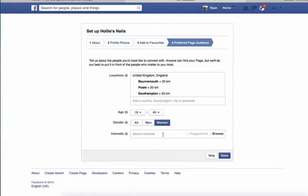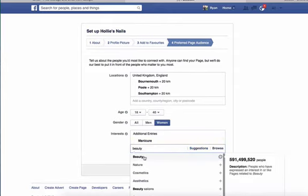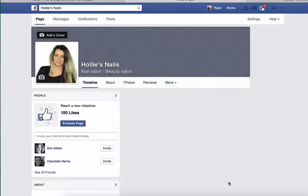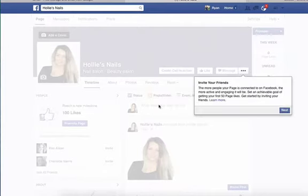And then we can even put a few interests in there as well. So I'm going to put in there manicure and beauty. Again, you can play around with that as you see fit. And then when I save it, it's then going to populate my page. So here we go. And there we go. That's only taken us a couple of minutes. And we've now got the bones of a page.